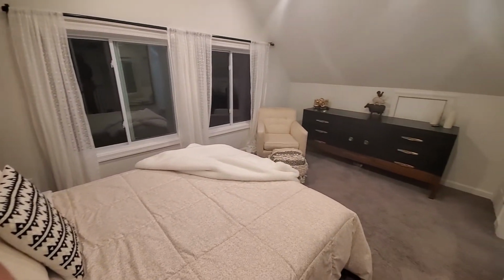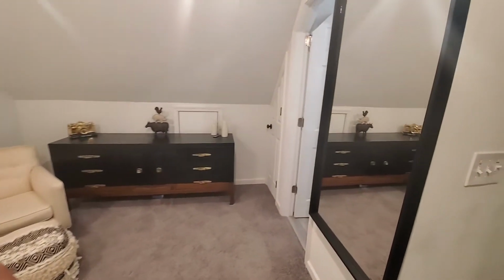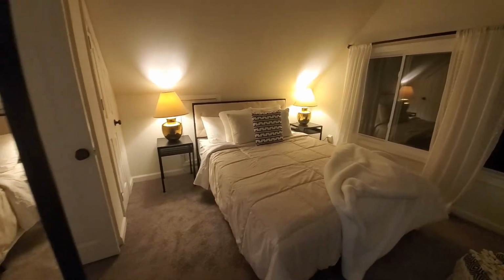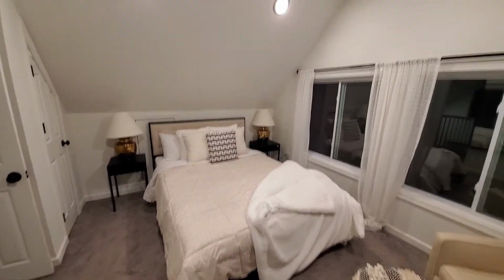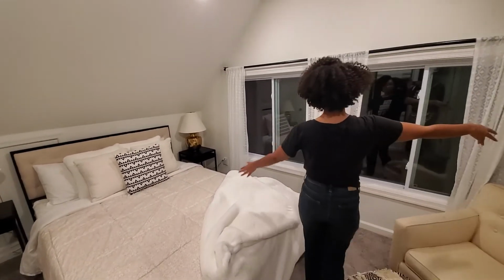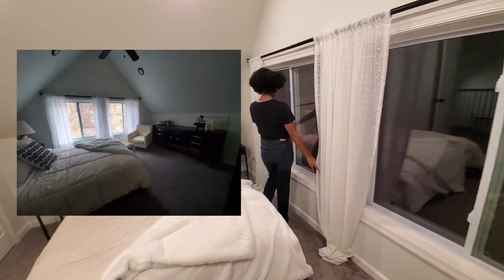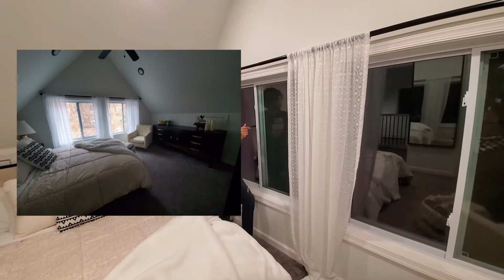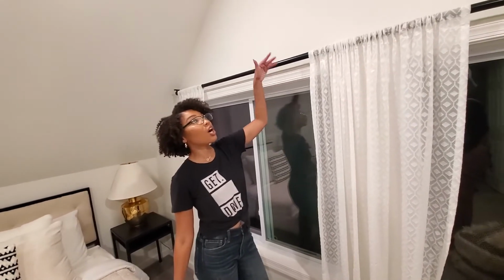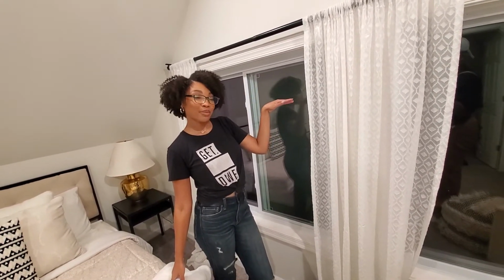I wanted to keep this room very calm and serene, but with pops of black to make it pop. So this, of course, has the vaulted ceilings as well. Over here we have all these beautiful windows. I decided not to put blinds up here. I honestly don't know why. Probably because they were too expensive when I was buying them. So I just opted for these curtains. Yes, I know they're too low, but with the vaulted ceilings, these were the only option I had. But it's very peaceful waking up here in the morning. You will be up when the sun is up, but it's not overpowering.